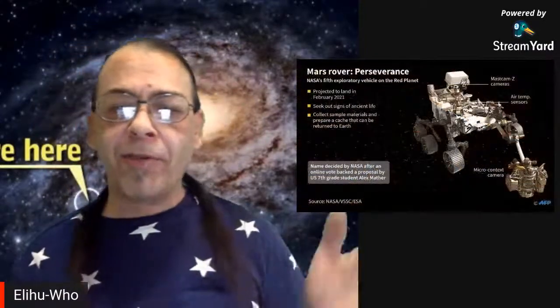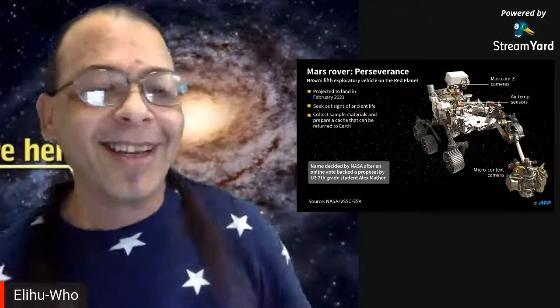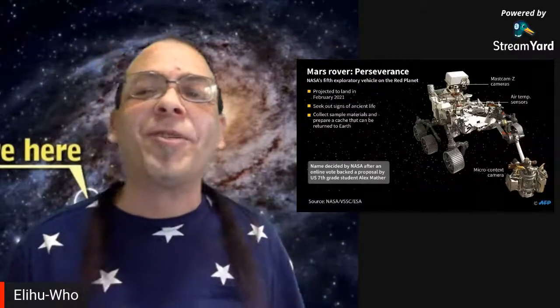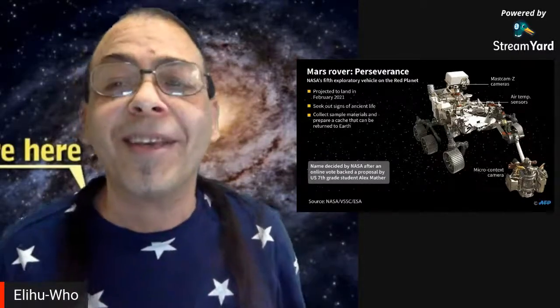This is the Mars Perseverance rover. A little diagram here. Everybody at NASA basically nicknamed it Percy. It's about a car-sized rover designed to explore the Jezero crater on Mars as part of NASA's Mars 2020 mission.